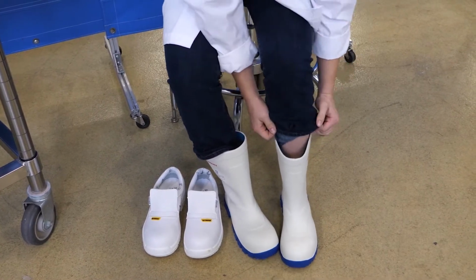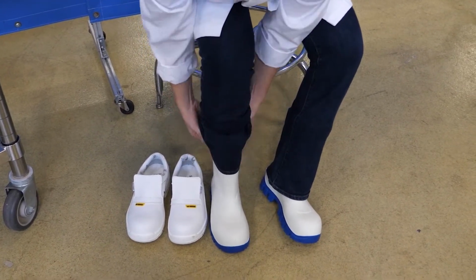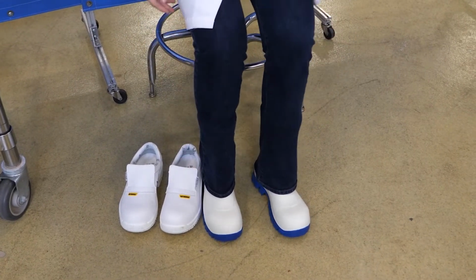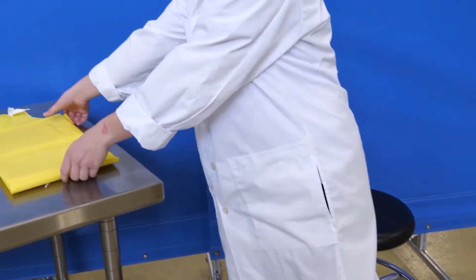Pants should always cover boots and never be tucked inside of them. This way, if water or cleaning solutions run down her pant leg, they will flow over her boots and not inside. A boot full of water is difficult to remove, and this would be a dangerous situation if her boot were filled with hot caustic or acid solutions.